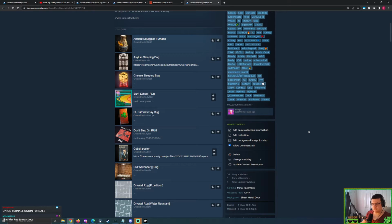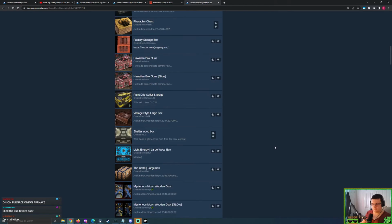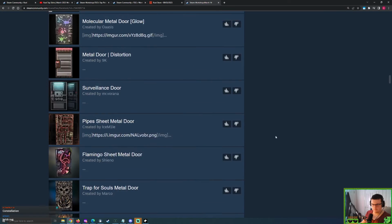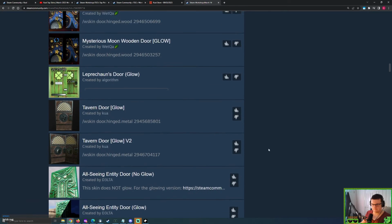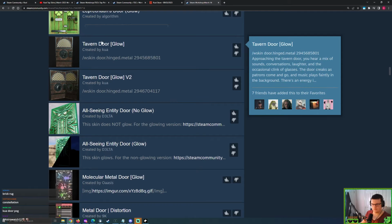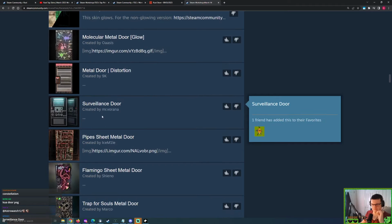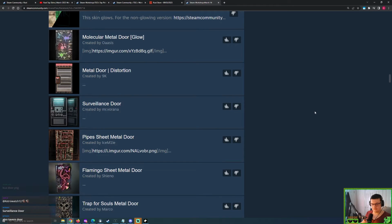Onion furnace, onion furnace. No, that's the previous week, Flynn. You like Kua's Tavern Door? It did look nice. Yep. Constellations is looking to be in a pretty good position as well. So we got a lovely batch of sheet metal door skins this week, didn't we? Here we are, Tavern Door version 1 and version 2. Remember, you can have an alt version if it's just a slight variation, totally allowed. You like the Kua door? Lots of Kua door. Get EXP likes the surveillance door. So looks like loads of people like the doors. Get EXP likes the brick rug. All right, mate. It's not a shopping list. I said pick your favourite, not all of them.